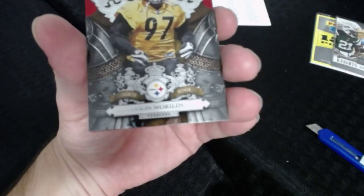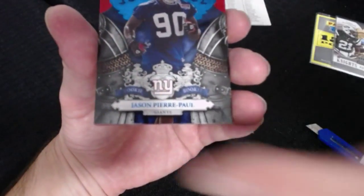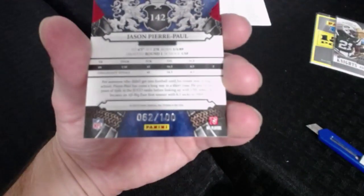All right, here we go. Jason Worlds, rookie for the Steelers. Jason Pierre-Paul blue variation, pinky, 62 of 100 for those Giants. Nice parallel.